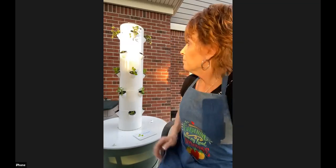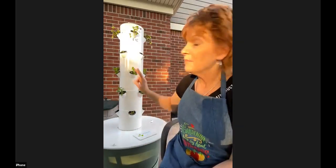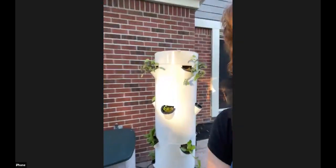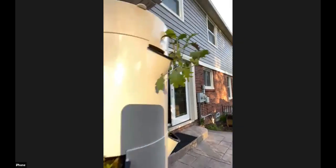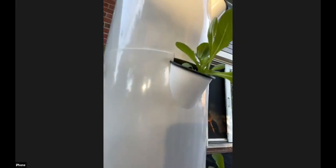My tower garden is actually in its infancy. It's been 2 weeks since I put my seedlings in, and let me give you an up close look here. We've got some kale going. I've got some celery and basil, and I've got some romaine and arugula. In a couple of weeks, I'll be able to start harvesting and having my salads.